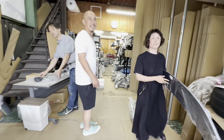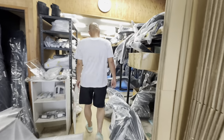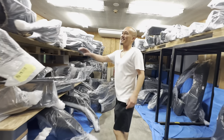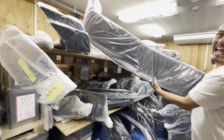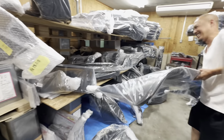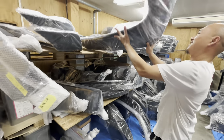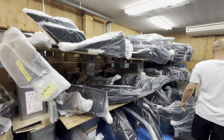You're putting her to work. This is it, you guys. That's for the C8? Yeah. Oh my gosh. That's crazy. It's a Pandem C8 wing straight from the source.